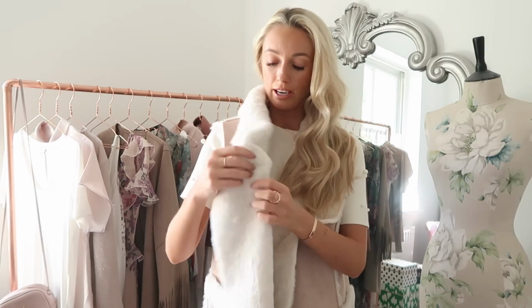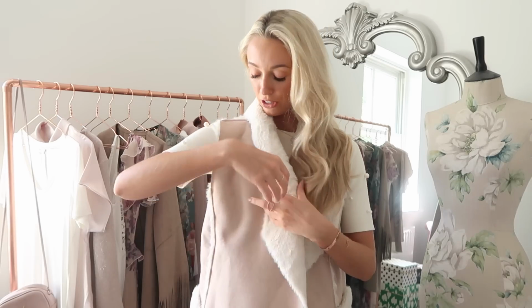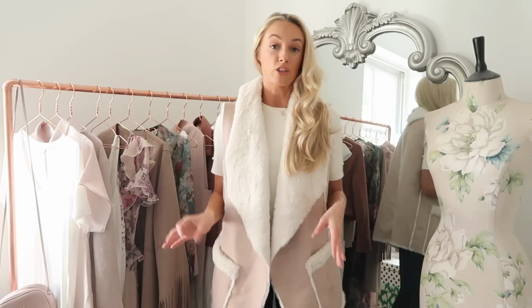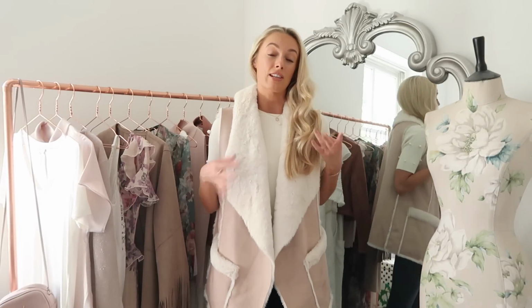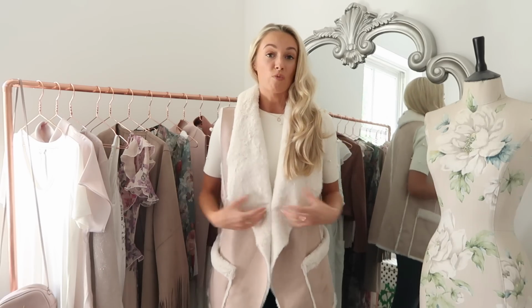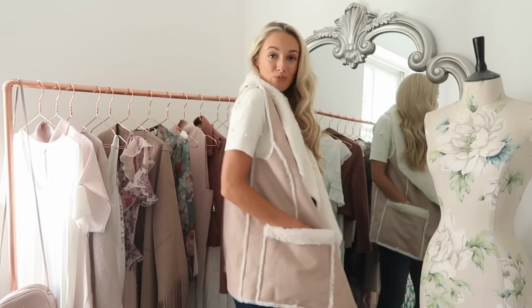The faux fur on the inside is just super soft. It's like that blanket material that's just really, really snuggly, and then you've got the faux suede on the outside as well. I actually sized up on this because I really want to use this as a layering piece, so I'll probably use a waist belt to cinch it in, and yeah, really, really like this.